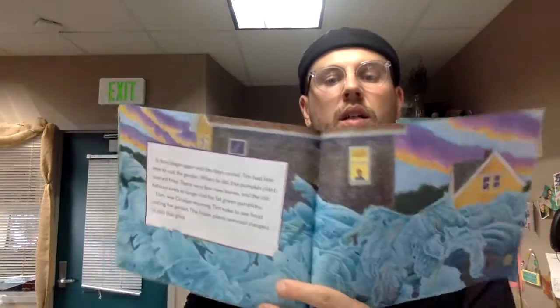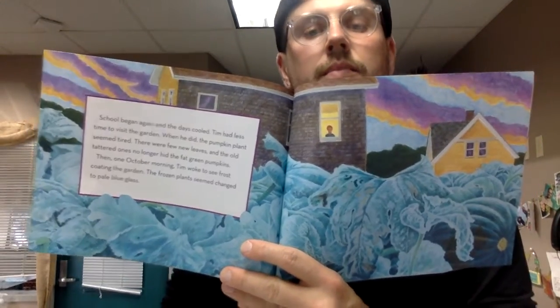School began again and the days cooled. Tim had less time to visit the garden. When he did, the pumpkin plant seemed tired. There were few new leaves, and the old, tattered ones no longer hid the fat green pumpkins. Then, one October morning, Tim woke to see frost coating the garden. The frozen plants seemed changed to pale blue glass. After school, Tim discovered what the frost had done. The pumpkin plant's leaves were as limp as wet paper. It was dying. Tim searched among the withered leaves for the unripe pumpkins. He picked them and put them on the front porch, hoping for one more change.